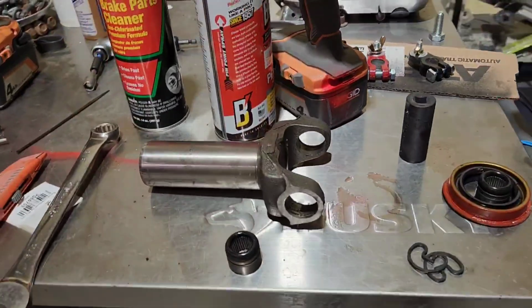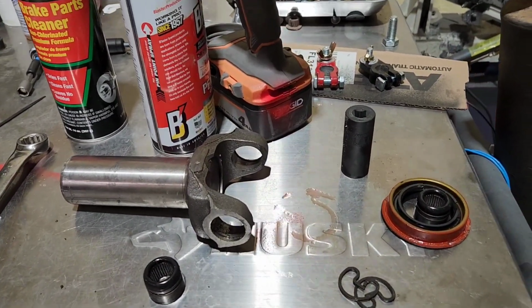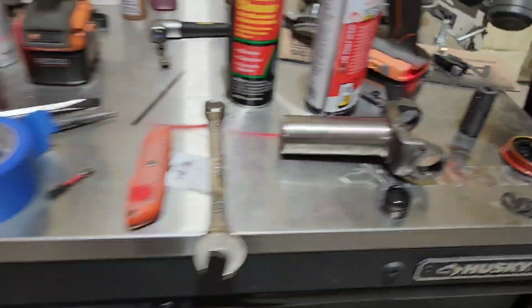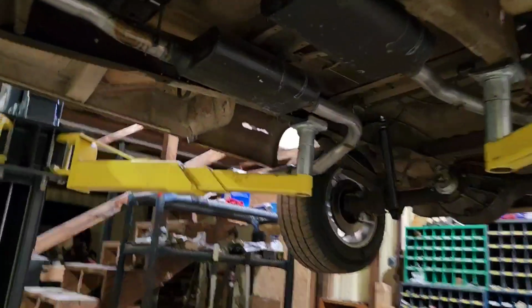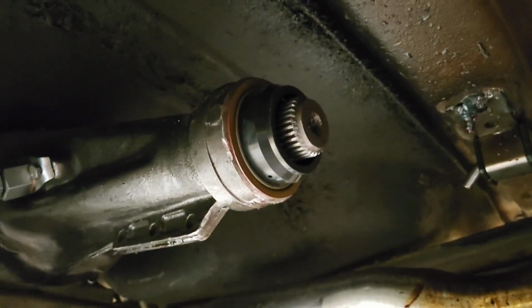Wow. Looks like something was leaking. That looks like the back end of a transmission. Yep. That looks like a new rear seal on this thing.